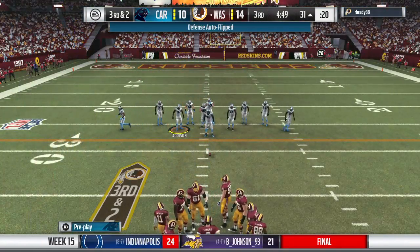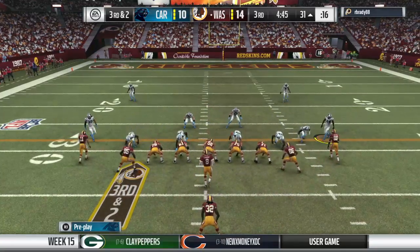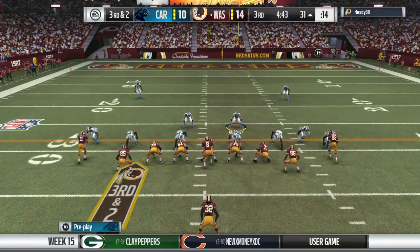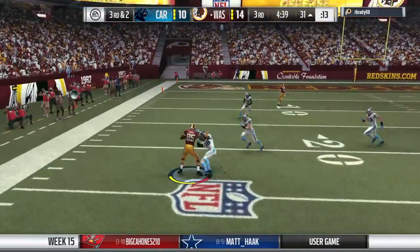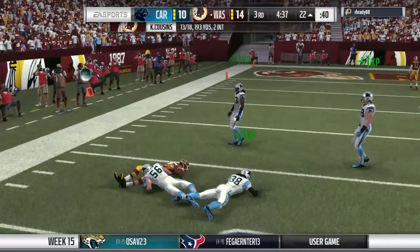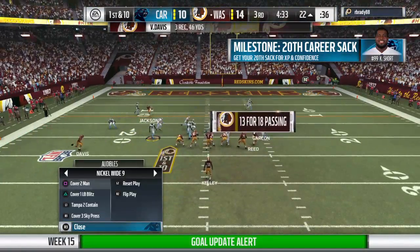Completed pass on second down. Now it's third down as the defense looks for the stop. Cousins on third and two. Open man, it's Vernon Davis. And he's going to get the first down here as he's taken down at the 22.